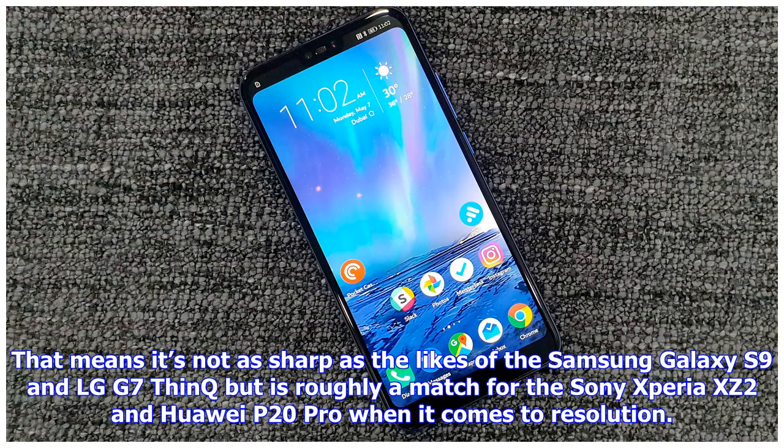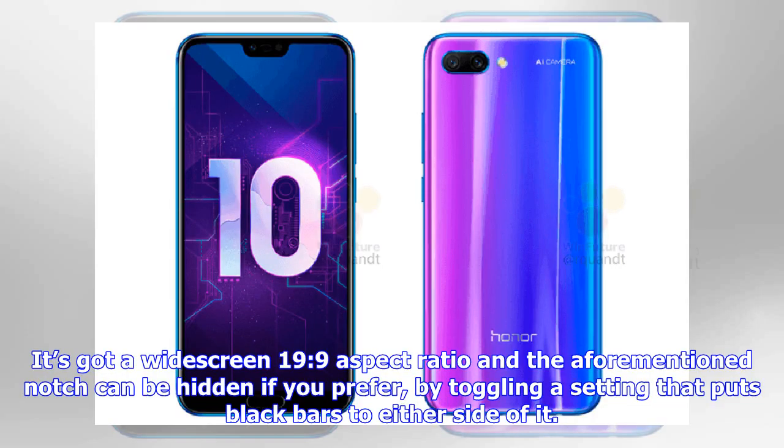That means it's not as sharp as the likes of the Samsung Galaxy S9 and LG G7 ThinQ, but is roughly a match for the Sony Xperia XZ2 and Huawei P20 Pro when it comes to resolution. It's got a widescreen 19:9 aspect ratio, and the aforementioned notch can be hidden if you prefer, by toggling a setting that puts black bars to either side of it.